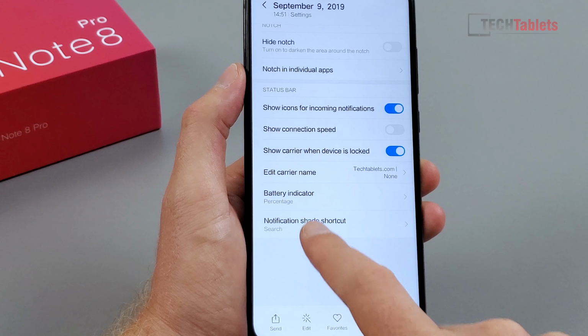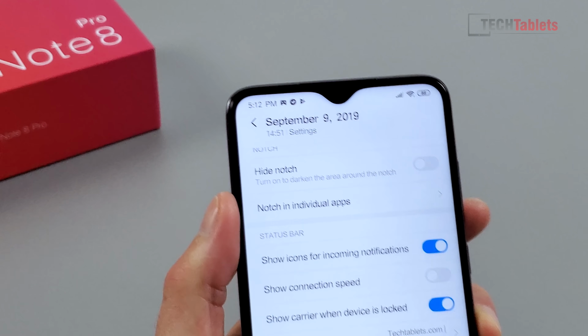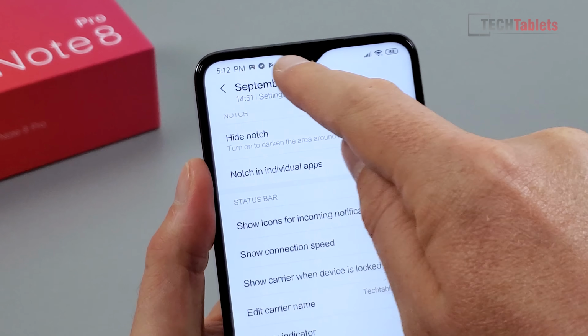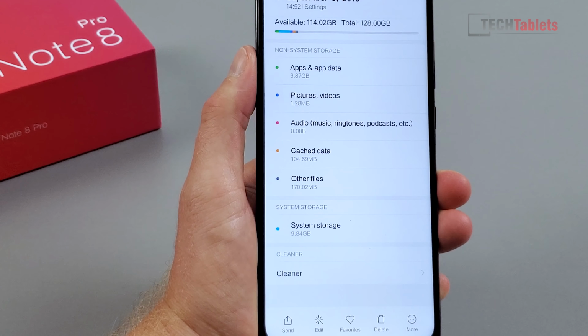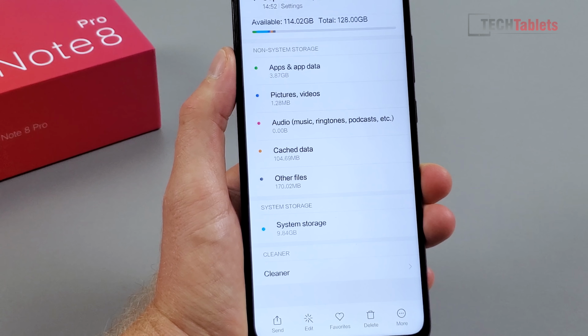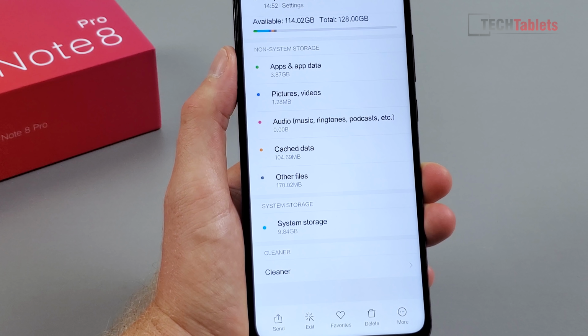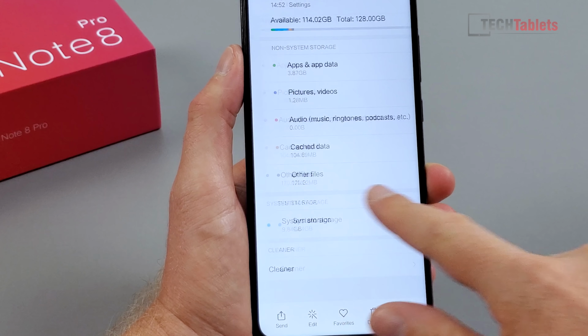Now, this is just a couple of things I wanted to point out that, yeah, you can hide the notch if you're not happy with it. And you can see right now with the white background, just a little bit of that shadowing that I was talking about. And that is kind of to be expected. I'm seeing it really with every single phone that has an IPS panel and a notch or teardrop notch like this. Free space on first use is 114 gigabytes.